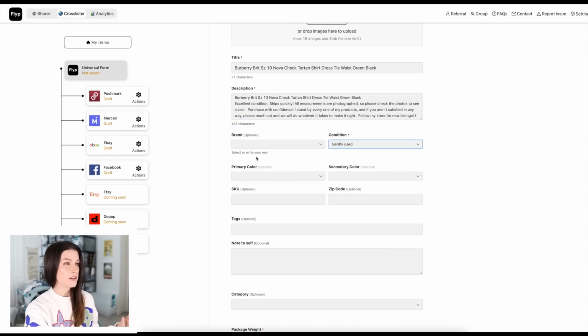I'm gonna put in all of the brand and the condition. I can put in the SKU, which I know to be E05, because that's the bin that I put it in.